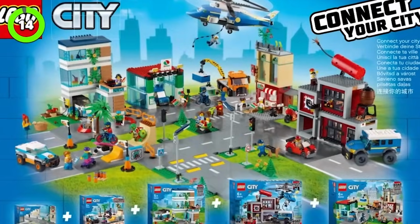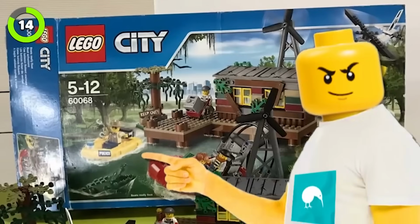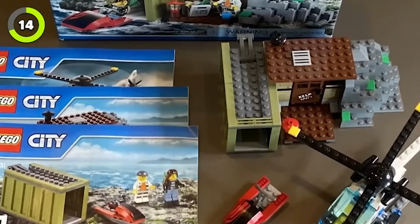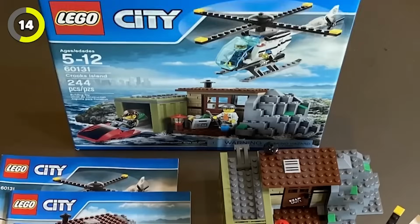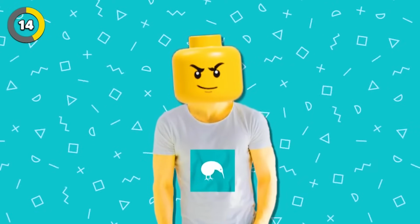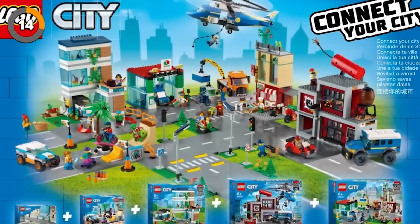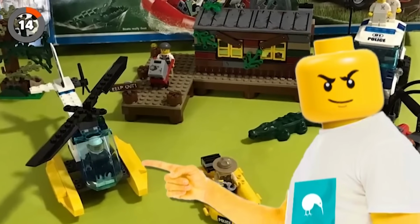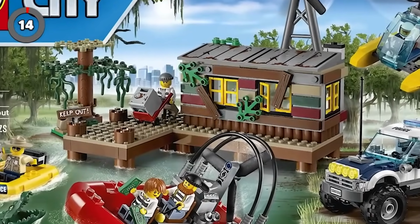But while that set being canceled makes sense, this one definitely does not. The LEGO Crooks Hideout was supposedly canceled because it wasn't in line with the values of the LEGO City theme. LEGO said that having criminals in LEGO City didn't fit in with the brand, but what's strange is that if we look at sets that LEGO has released in the past, they have had no problems with LEGO City sets with criminals. There are several sets that feature things such as robberies and car chases, so why would LEGO just randomly decide that they didn't want criminals in their sets?